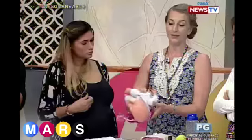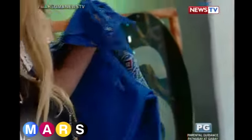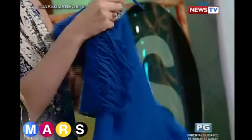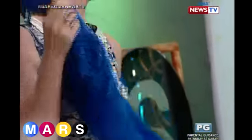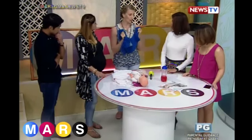So how do we do that? Yes. Basically this is a long scarf. It's a Mexican tradition called rebozo, the extension of your arms or your hands. And this is what we do with moms during labor.